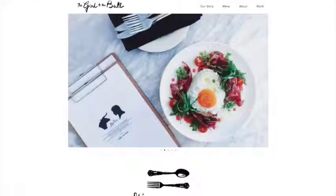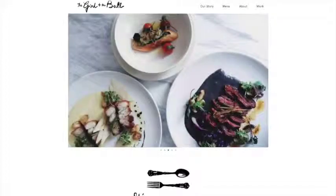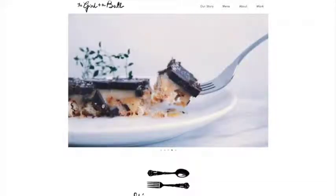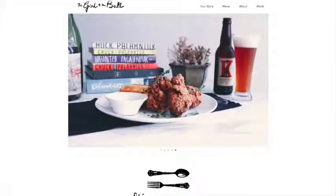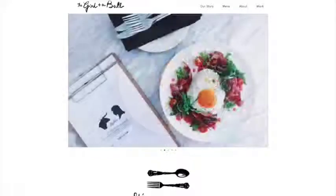Next up is the slideshow. Given that the opening video does such a good job of showing off the food, this section seems unnecessary. It will certainly help to stir up an emotional response, but the execution is a lot weaker than the excellent opening video.